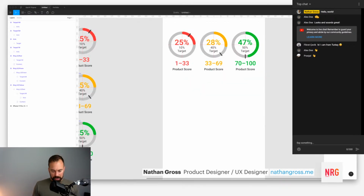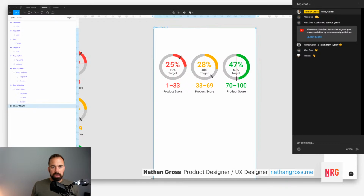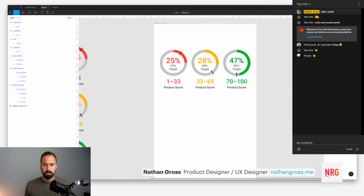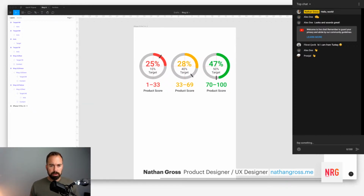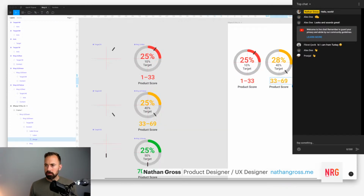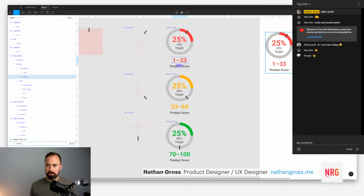Anyway, back here, I just realized we don't have a name on this. What are we going to call this? Ring UI, whatever. A couple other things I just want to touch up here. Maybe. I just feel like these are still a little bit too big. So let's go back to the source. Make this a little bit smaller.